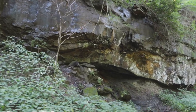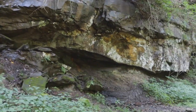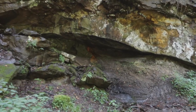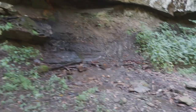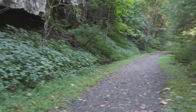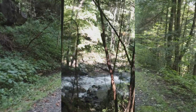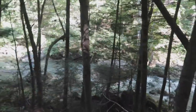We were walking earlier. I heard something over to the side, and I didn't know what it was. Turns out it was all this water splashing down on the rocks. And right here, you can see it going across the path down to the creek. It's really pretty.